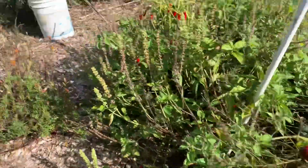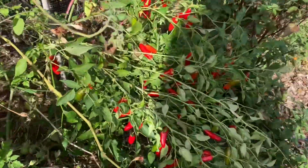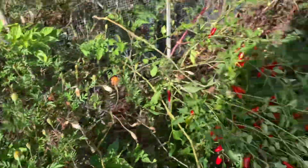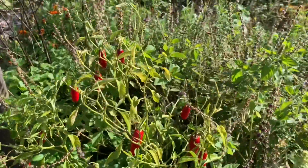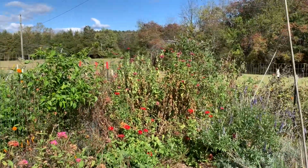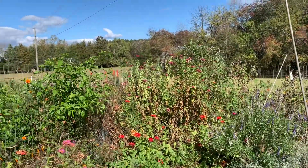I have a lot of hot peppers growing. These are the serranos. I have some cayennes here. Oops. Cayennes here and here. More serranos over here. And the zinnias are about done.